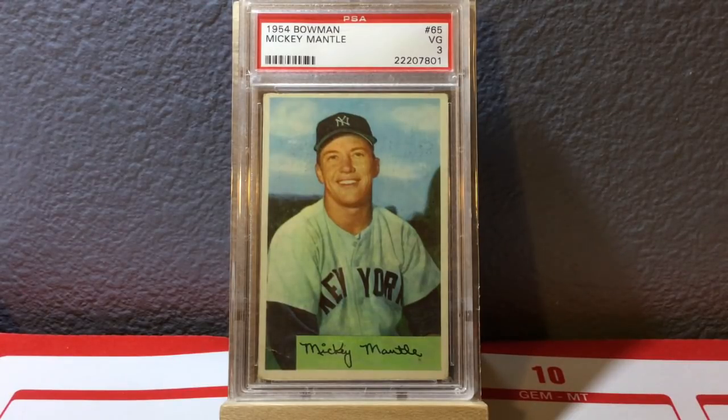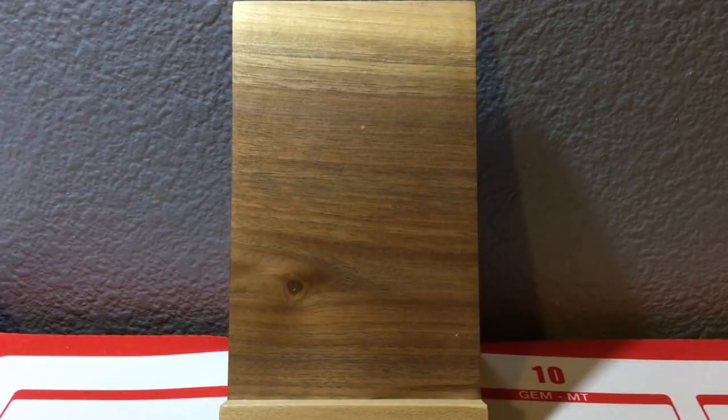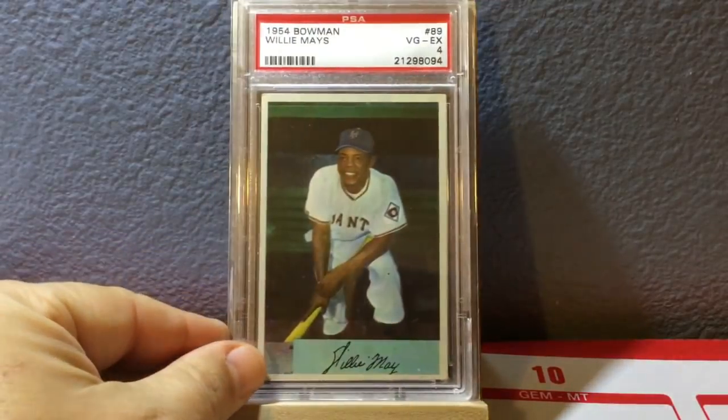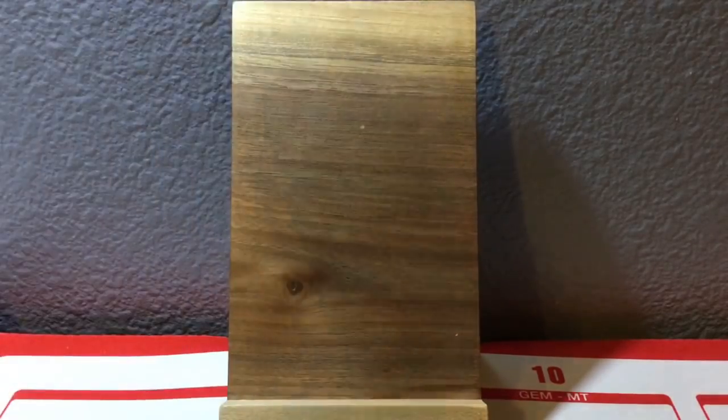If you're a big high-end guy and you want to save up and buy fewer cards, that's great, and there's nothing wrong with that. I want a lot of stuff, and so I have to spread it around. But love this card. Beautiful shot of the Mick here. It's a really simple design too on this year of card. There's the Mays. This is a 4, but a really, really nice 4. Corners are for sure dinged up pretty good, but overall that's not a bad looking card.